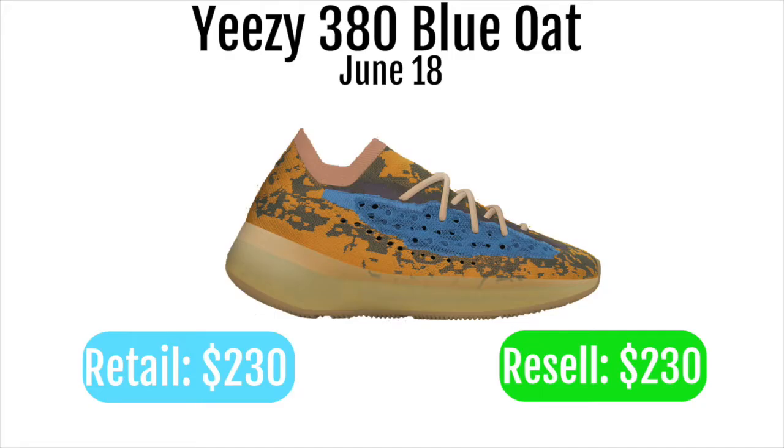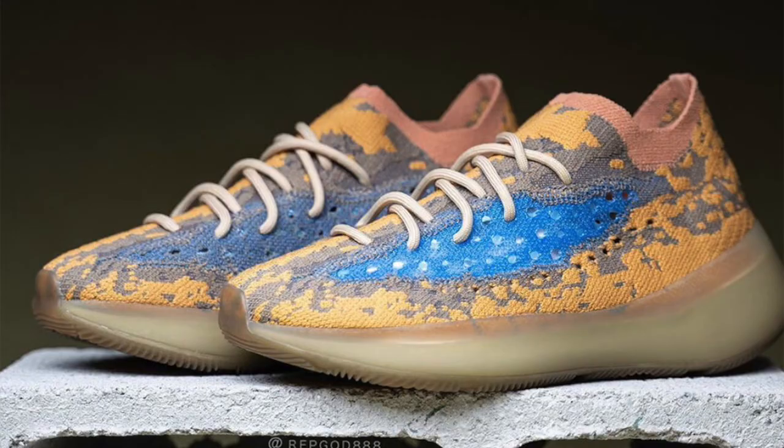Alright, next up we got the Yeezy 380 Blue Oat. These are going to drop on June 18th or some other random date because they like to drop stuff weirdly like that. They're going to retail for $230 and resell for around $230 because there's not going to be much resell on them. But for the reflectives, they might resell for a little bit more.